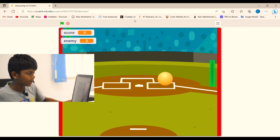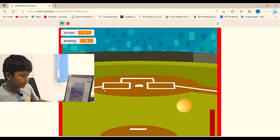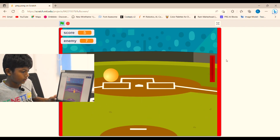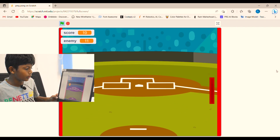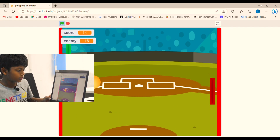So now I am starting the game right here. As you can see, the ball is going and I am hitting the ball. When I get 32 points, I will win the game. But if my opponent also gets 32 points, he will win.